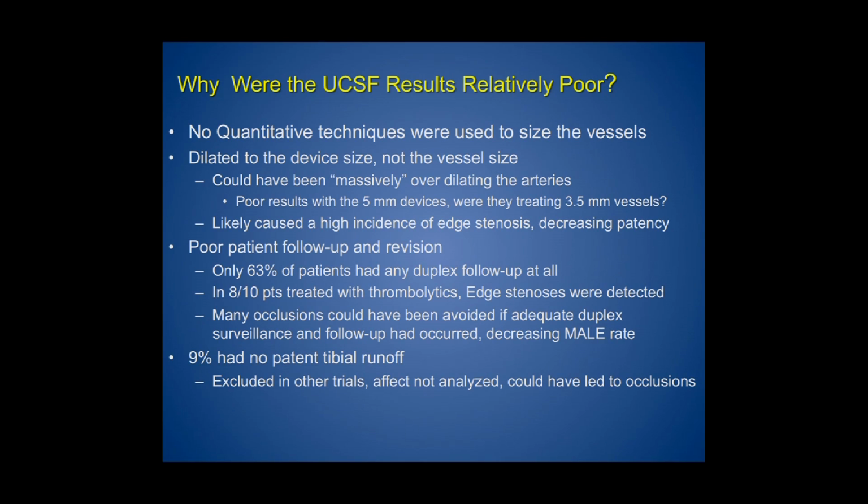There was no quantitative technique used to size the vessels. They dilated to the device size, not the vessel size. They didn't measure the vessels. So now you're potentially taking a 5mm device, putting it in a 3.5mm vessel and dilating it to 5mm, or a 6mm device for that matter. They likely caused a high incidence of edge stenosis, decreasing patency, and the patient follow-up was pretty poor.